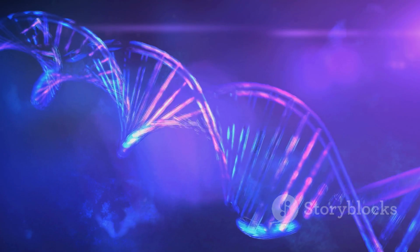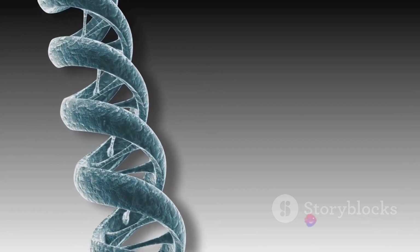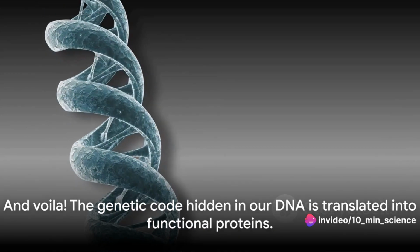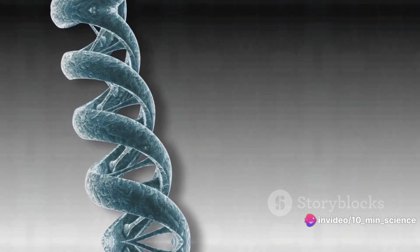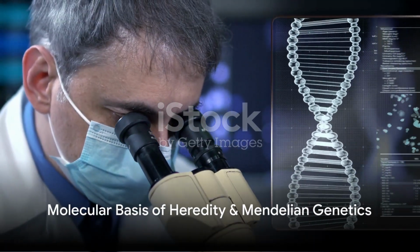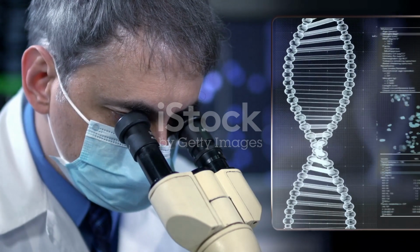It's the way your genes are expressed, the way the information in your DNA is used to do the work in your cells. And voila! The genetic code hidden in our DNA is translated into functional proteins. How are traits passed from one generation to the next? The answer lies in the laws of heredity.